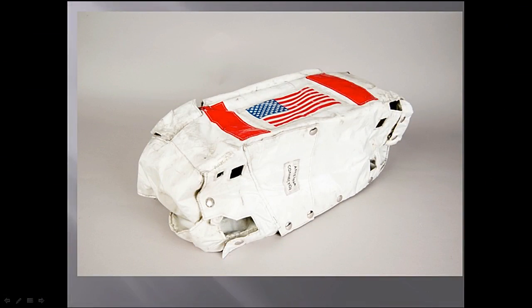And just to wrap up quickly, this is the object after conservation. It doesn't look much different than it did when I unwrapped it, but I have documented, analyzed, and stabilized it for display, and we're going to see this up in the gallery when we go up for our tour afterwards.